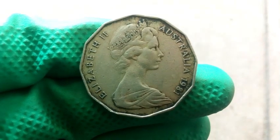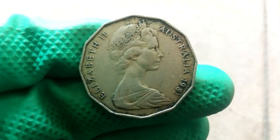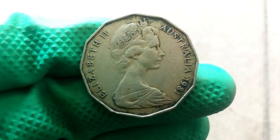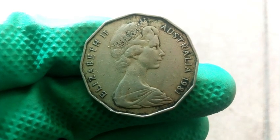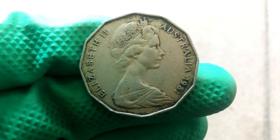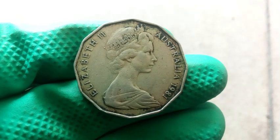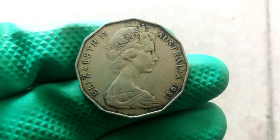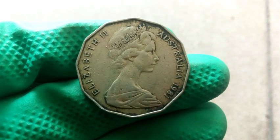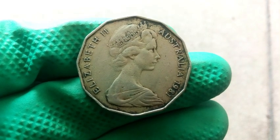The better preserved, the higher the value. Coins graded AU, almost uncirculated, or better can fetch more. Occasionally, you might find an error coin, maybe a double die or a misstrike, which can be valuable. Collectors who want to complete a set might pay a little more. But if you're holding a typical worn 1981 50 cent coin, don't expect big bucks. It's a cool collectible, sure, but it's mostly sentimental or part of a full set.